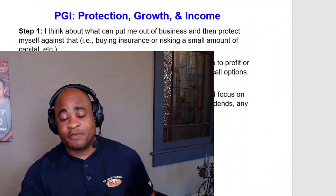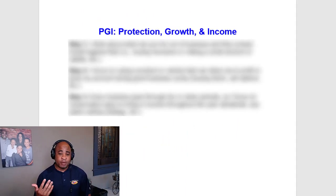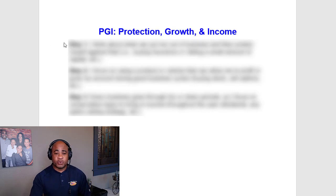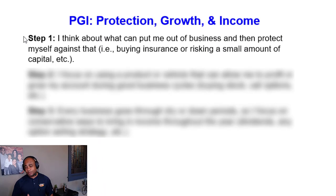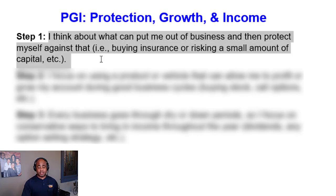So what is a PGI framework? I often also refer to it sometimes as PPI, protection, growth, and income, or protection, profit, and income. So step one or commandment one, I look at them more or less as investment commandments I follow. I have them in the order I think of it in. First, I think about what can put me out of business, and then I protect against that.